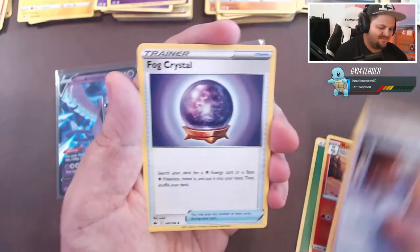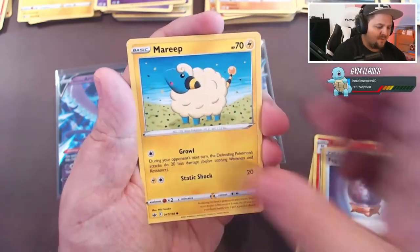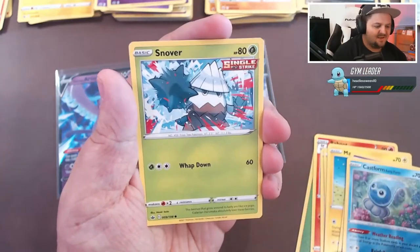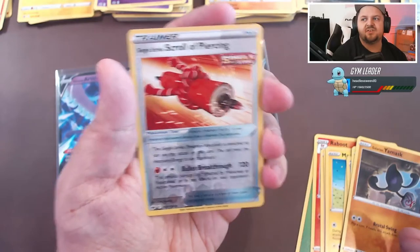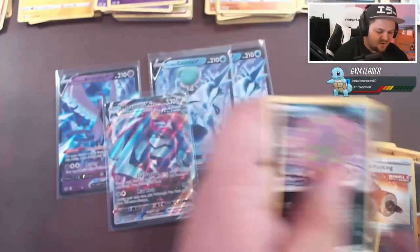Agatha. Fog Crystal. It's a crystal filled with fog. Mareep in a field. Ralts in a field. Cast Form in a field. Snover punch in your face. Glaring Yamask in some ruins, a reverse holo Single Strike Scroll of Piercing, and Spiritomb again.